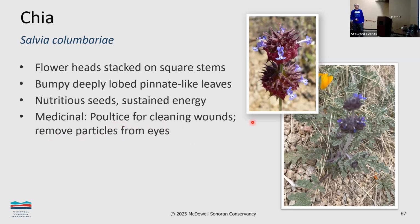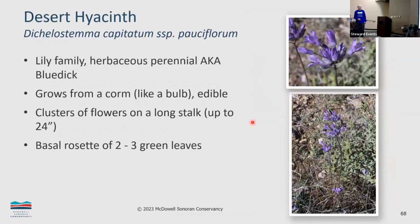Also a medicinal, and desert hyacinth, or so-called blue dicks, has a long stem and a cluster of purple flowers at the end of the stem. It comes from a deeply buried corm, and that corm is edible.